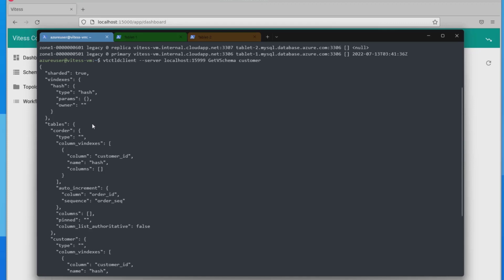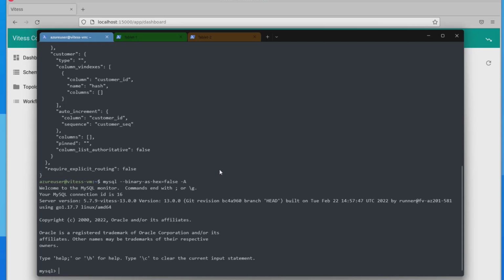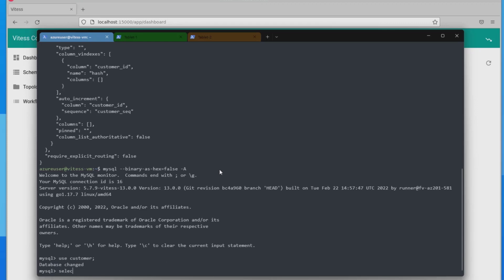As you can see, there are a couple of tables, the C order and customer tables, which have a couple of indexes that we are using to partition them across multiple MySQL nodes. Now let me connect to the MySQL VT gateway, which is the one that applications would usually be seeing. So let me get in here and try to connect to the customer database.